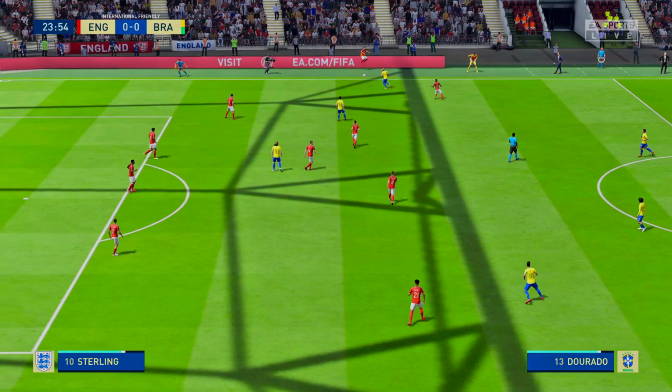Santero. Now Roberto Dourado. Neymar. Put in from the wide area. Well, that'll be a throw. It's Harry Winks. Rice. Here's Winks. Ben Chilwell.